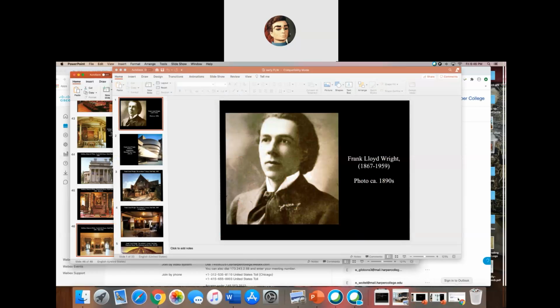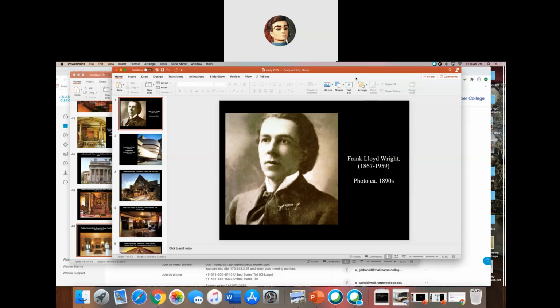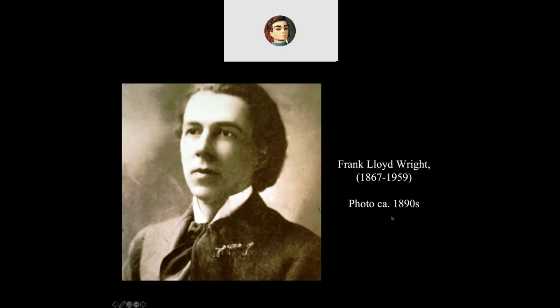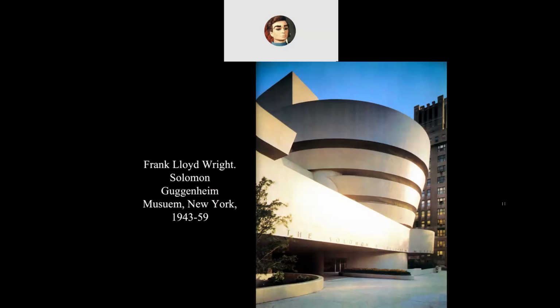And right alongside, sort of getting his start around this time, is a little guy named Frank Lloyd Wright. Now, have any of you been to the Guggenheim in New York? No, I haven't. Well, this is late in his career. It was completed the year he died.